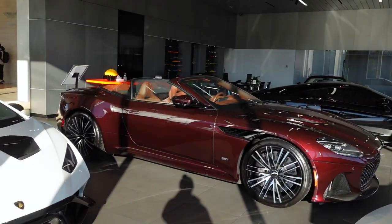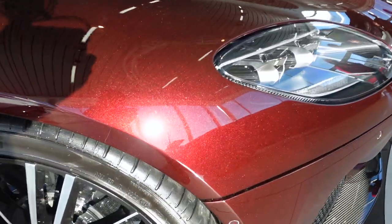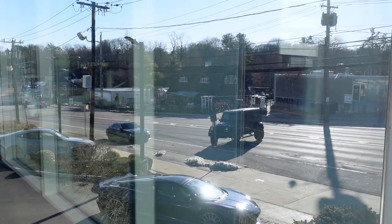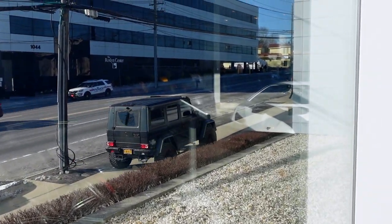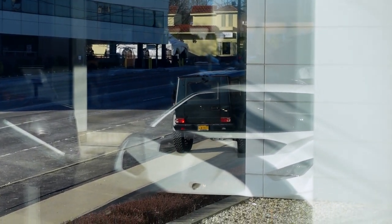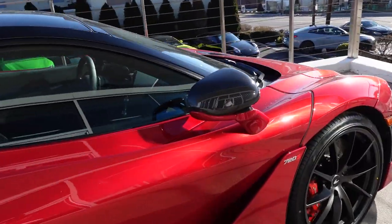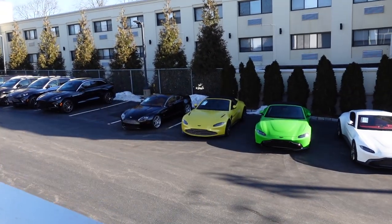Next to that, we've got an Aston Martin DBS Superleggera Volante in this gorgeous metallic red. And the 570 GT. Look at that, we've got one of my favorite vehicles of all time, the Mercedes 4x4 squared, the G550 4x4 squared. Look at this beast. Driving up the sidewalk, that's too funny. With the reflection of the STO, my two favorite brands, Mercedes and Lamborghini. Yeah, this is gonna be a good day. Let's take a look at what we've got outside. This red 720S coupe, and quite a few Aston Martin Vantages.